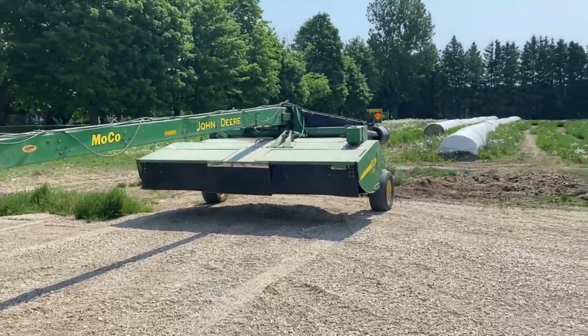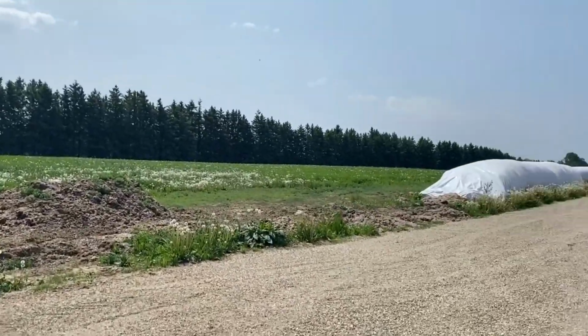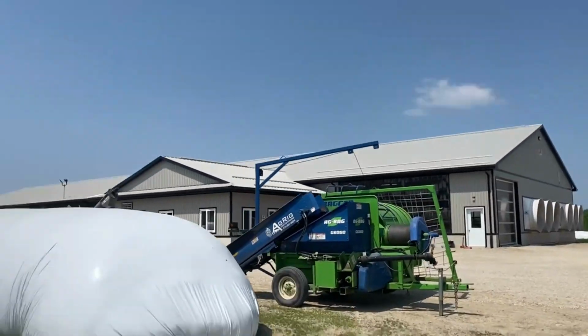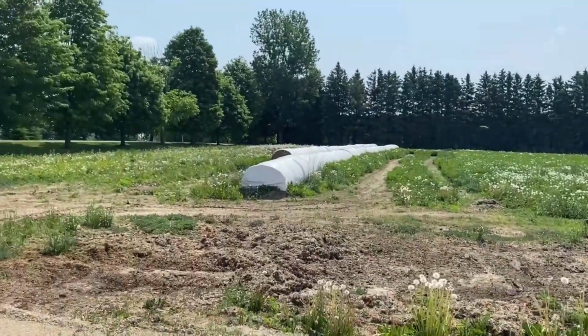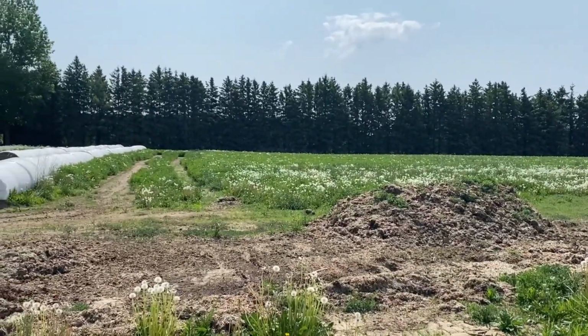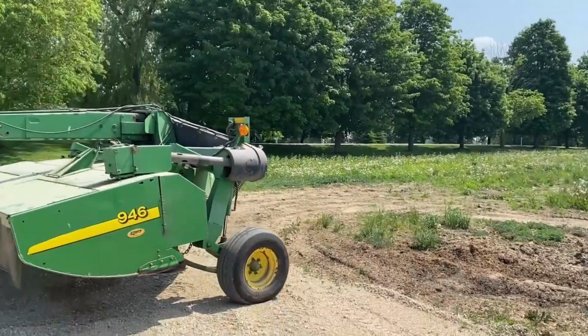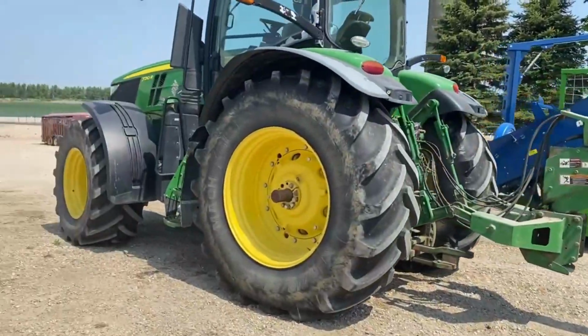Hey guys, June 1st today. We're gonna cut a 27-acre field here around the new barn, and then we've got another field out on the edge of Moorfield, same size field that we're gonna cut. So it's time to do first cut. We'll cut it today, and then we have the harvester coming Saturday morning early, probably 8:30, 9 o'clock. So let's go.